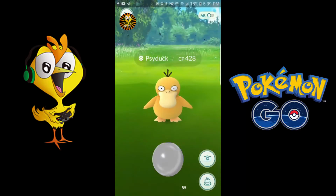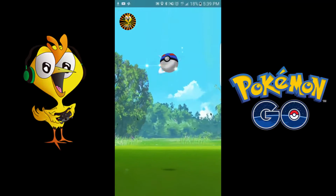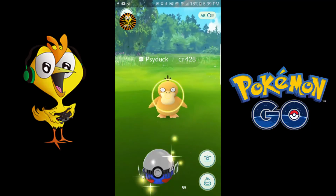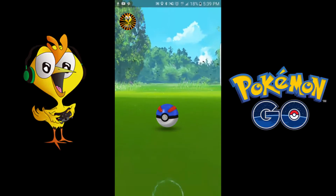If you're going for a particular Pokemon, like here, I wanted a really high level Psyduck. So if you're going for a particular Pokemon and you want to check if it's a high level or not, and not waste a throw, not waste a ball, just wait and see if you need to use the Raspberry or anything like that.